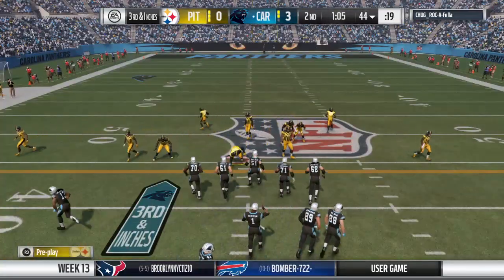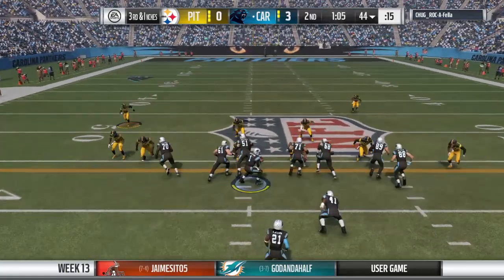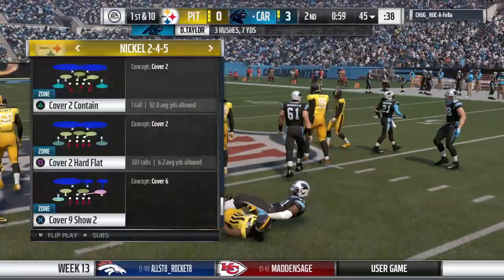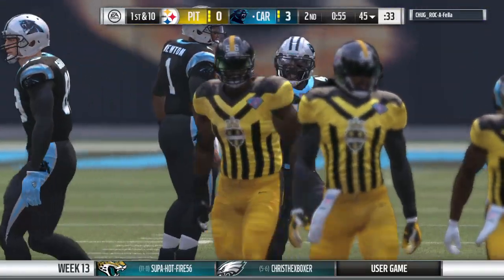Now they'll look to convert here on third. They come up in an offset I, and they'll let their fullback try and push the pile. And he's got the first down as he's up to the 45-yard line. Smart approach there, using the run to pick up the first.